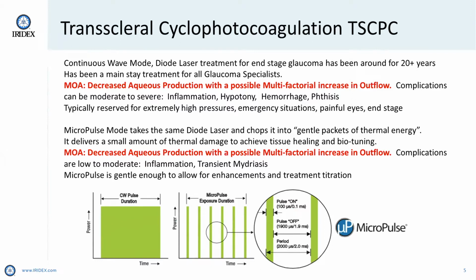Continuous wave mode has been around for 20 years, and we know that this is a valued treatment for end-stage glaucoma in basically blind and moderately seeing eyes, where we need to really focus on lowering the pressure to a great degree, as well as relieving pain. So here you will see more complications like inflammation, hypotony is a possibility, and even some more severe complications. When we look at MicroPulse, that's where we really see the benefits of a lower degree of complications, although it's still affecting those same three mechanisms of outcome, probably to a little bit lesser extent.